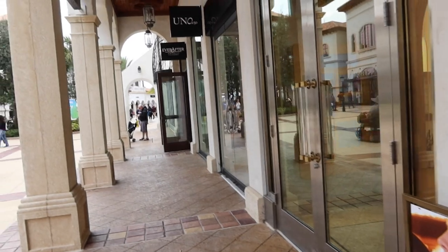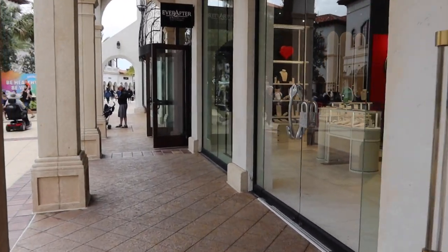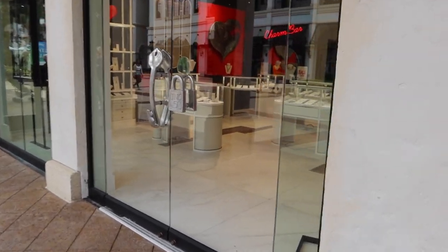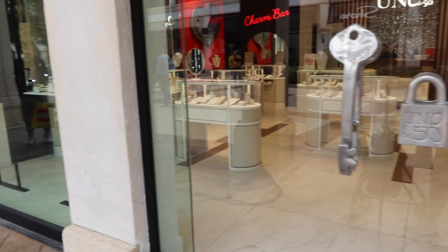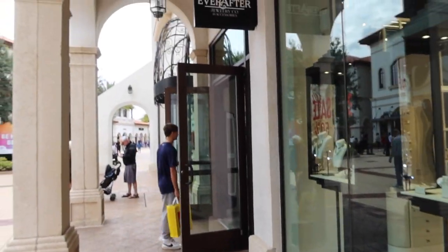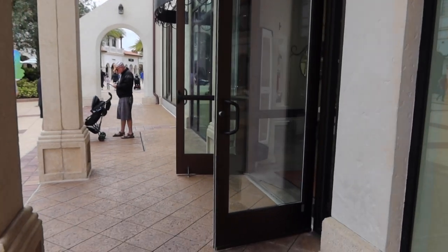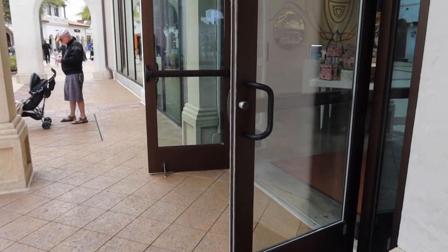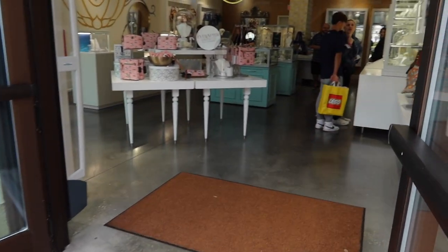So, and then next to it is Uno de 50, which is another jewelry store. So if you want jewelry, you know where to go. And after that one is Ever After Jewelry and Accessory. This is a Disney store. So we're going to go in there and check out the bags and, ooh, the Dooneys and jewelry.